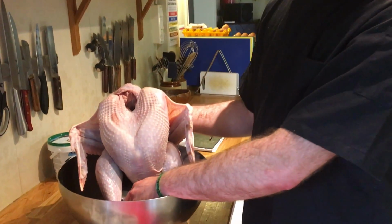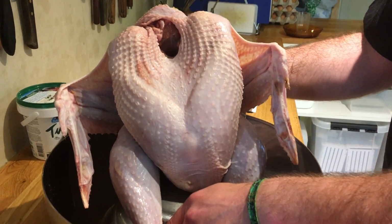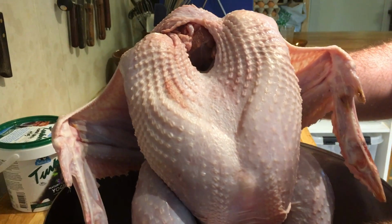So the dry brining is just patting it with salt, and it will contain the water or the juices inside the bird, but not have a watery taste effect.